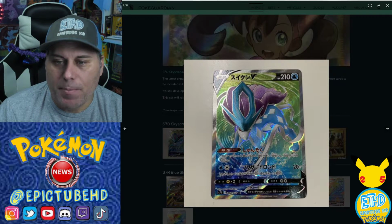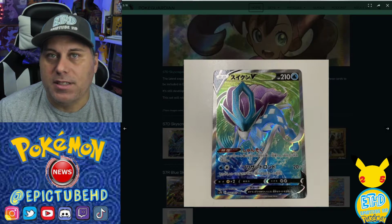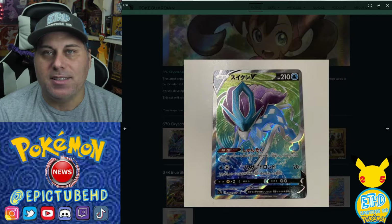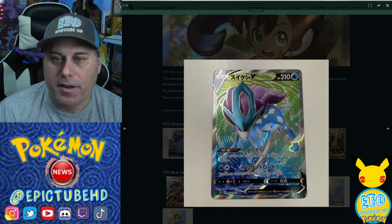Of course, it is all in Japanese since it's the Japanese set. It's numbered 68 of 67. So secret rare, 68 of 67. This is from the S7D side of things. So let's go ahead and take a look at our next one here.